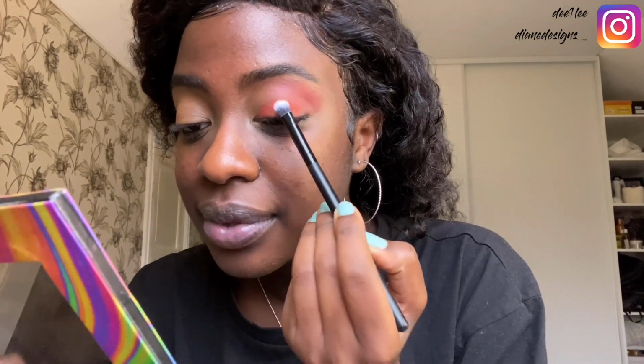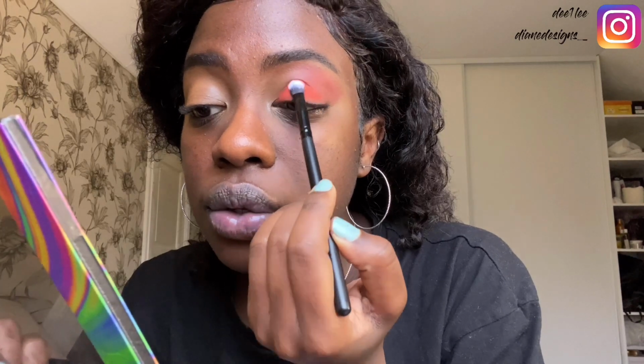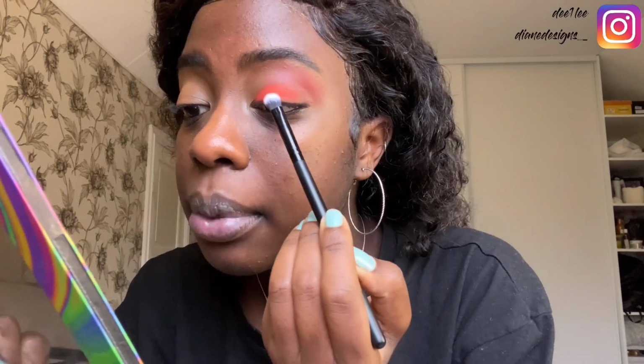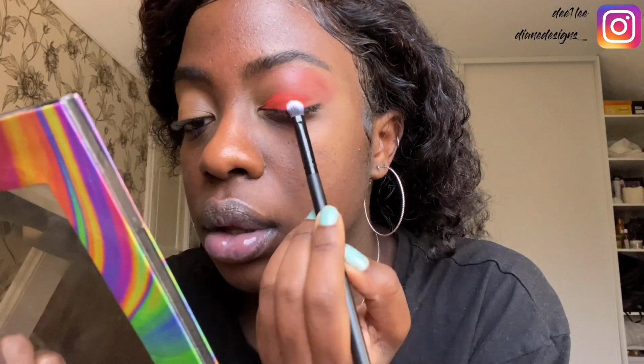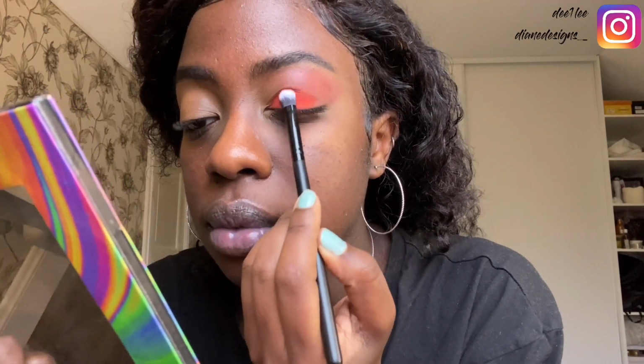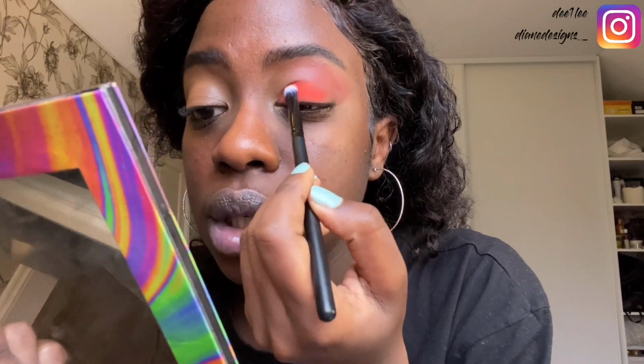Anyways, keep dabbing. I'm gonna put a lot of color. So, you kind of dab it on like that. You don't really mix it all up, because then the color is not gonna be as seen as it should, right? Oh, I love this orange. You guys, look at this.